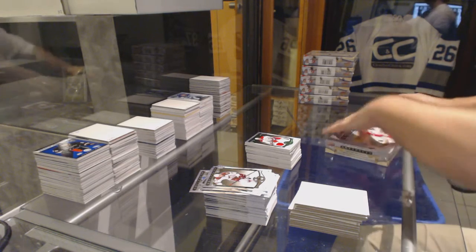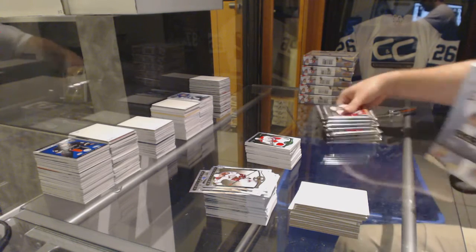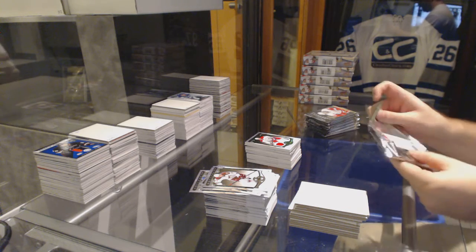For those who are watching the one London Knights game, how many points does Marner have? If anyone is watching in the room. They keep looking up and the score keeps changing, so I'm hoping he's got points.